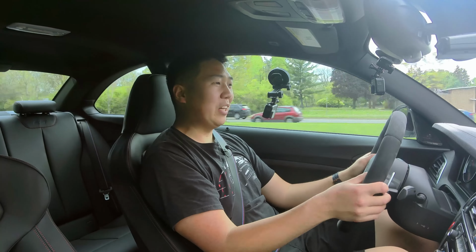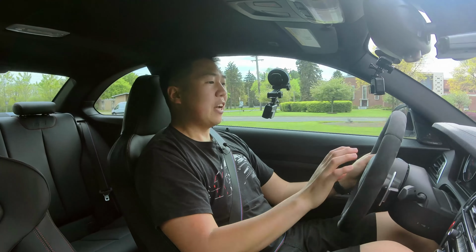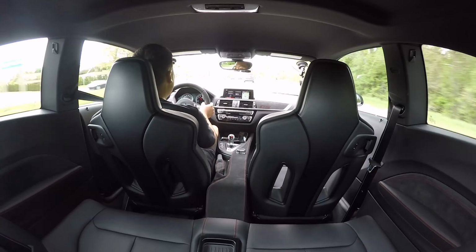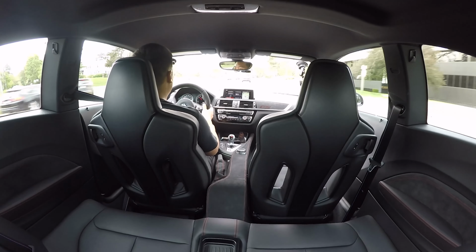Oh, tail end's a little wiggly right now. Gotta get some warmth into those tires. But on the inside, I still like that it has an analog tachometer, that type of thing. That's a cool touch. You can't go wrong with that. But compared to some of the newer virtual cockpit stuff, it doesn't feel quite as cutting edge.